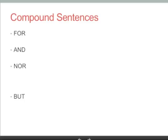Okay, so we'll start with for, and we don't really use the word for anymore. It's very antiquated. It sounds quite strange to use this, but it's a word that explains why. So it's used like the word because. For example, I went to the store. So there's our first independent clause. I, subject, went, verb, to the store. There's a complete idea right there.